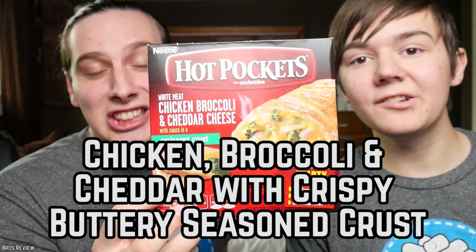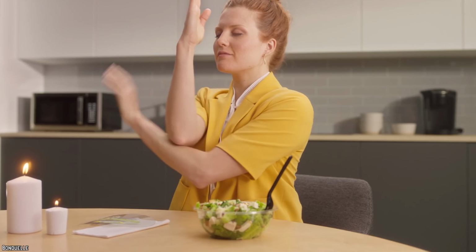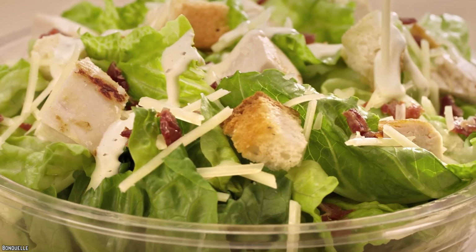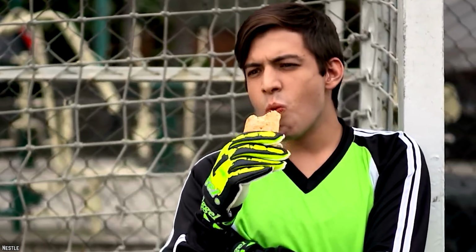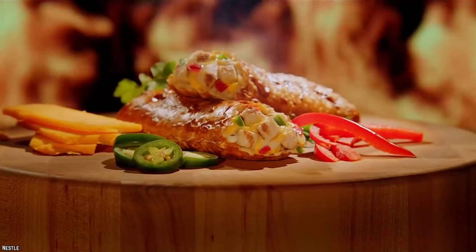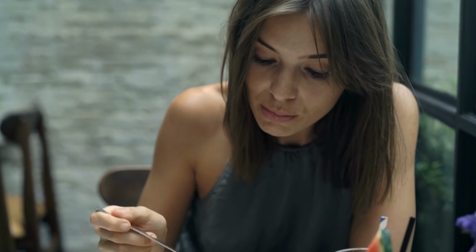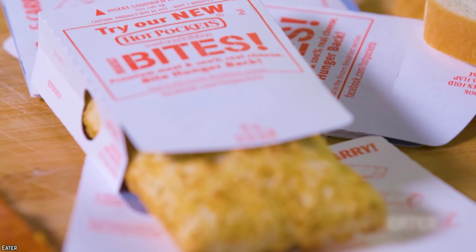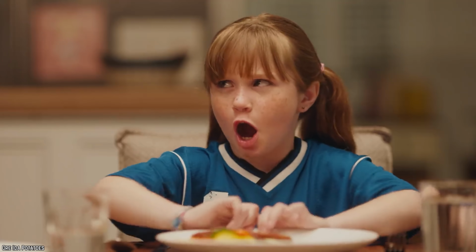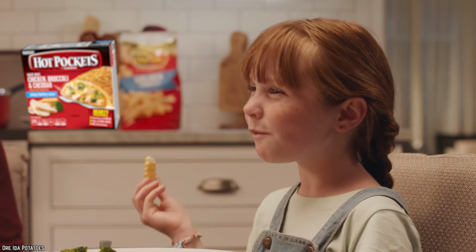Chicken, broccoli, and cheddar with crispy, buttery, seasoned crust. I like that. Your flavor's hot. If you're looking for a little bit of comfort and familiarity, or simply something with a little bit of greens so you feel less guilty about eating it, then you absolutely need to try the chicken, broccoli, and cheddar flavor Hot Pockets. The smooth and creamy texture reminds you of the classic broccoli cheddar soup you eat on a rainy Sunday afternoon, and the crispy crust brings that little crunch you need in your life. And it's a fun way to make kids eat their veggies. Hidden behind all that cheese and chicken, they'll barely be able to tell there's anything healthy in there.